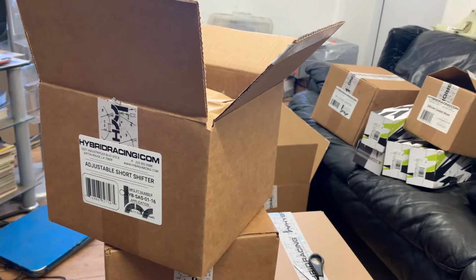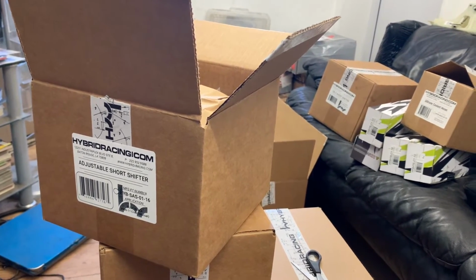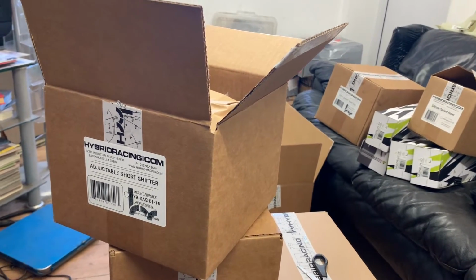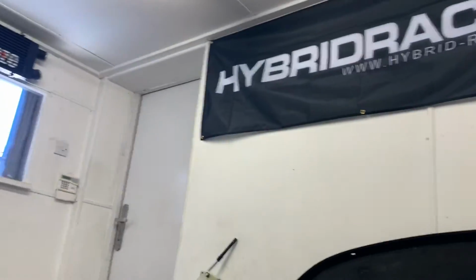What else should we open? Again, sorry about the state of the office and the fact that I'm wearing shorts, but here we go. This is an Fn2 short shifter in the box. Let's have a look what we got. Okay, so shall we lay it out? I think we'll lay it out. Let's move me scissors, so we'll sit on them later. Okay, so what's in my box?